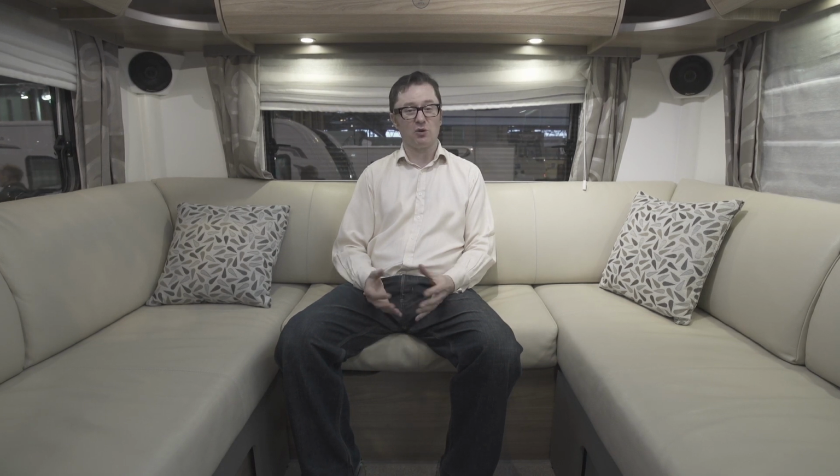Now, this isn't the only rear lounge model in the range. You could have the 79.6, which also has a dinette up front, but that has an MTPLM of 4,250 kilograms. And that's why the 68.2 is so good. It doesn't have the dinette and it tops out at 3,500 kilograms, so anyone in the family can drive it on a standard car license. And because there's no dinette up front, this is where all the action happens, right here in the rear lounge.